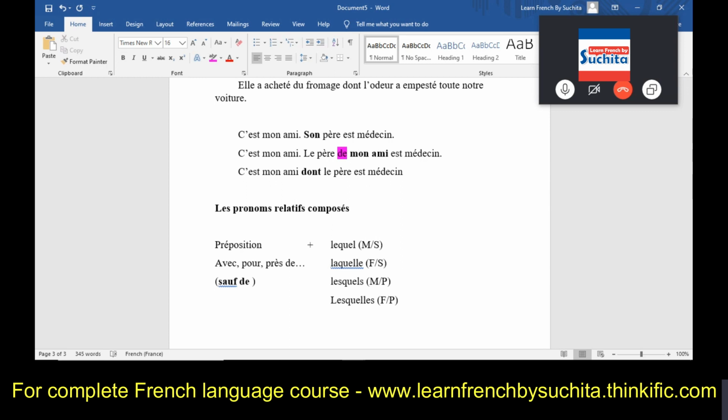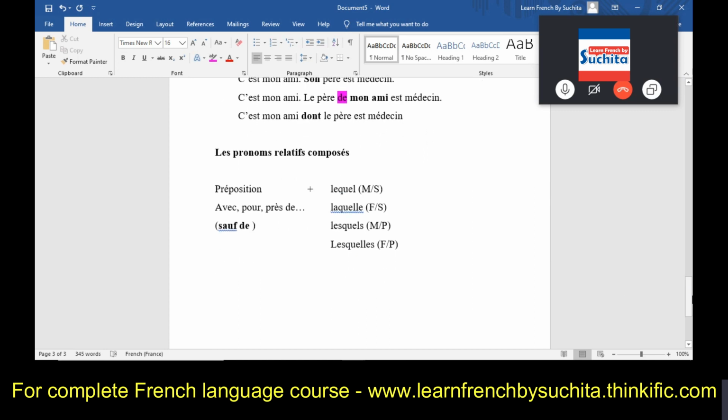OK? Now, par exemple, une minute. On utilise les pronoms relatifs composés quand il y a une préposition avant la répétition. Répétition. Une préposition sauf de.